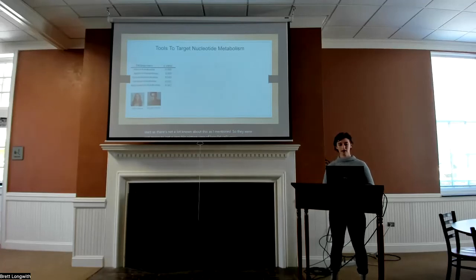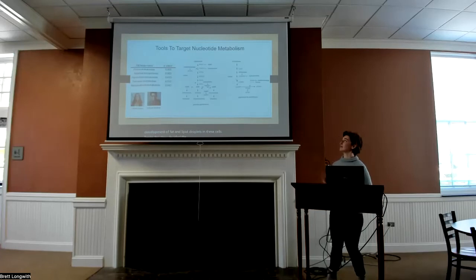When they did this, they saw that purine and pyrimidine metabolism were some of the highest signatures in fat cell development. And as you know, purine and pyrimidine synthesis is also important for things like DNA. So they were curious what exactly this could play in fat and lipid droplets in the cells. To do this, they decided the best way was to treat the cells with purine inhibitors during growth to see if that would affect how they look when they mature.